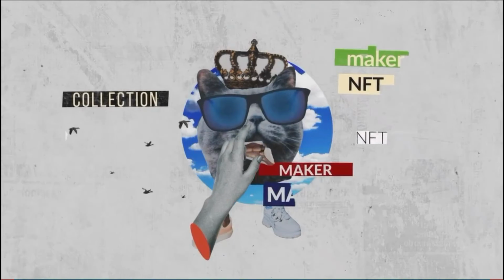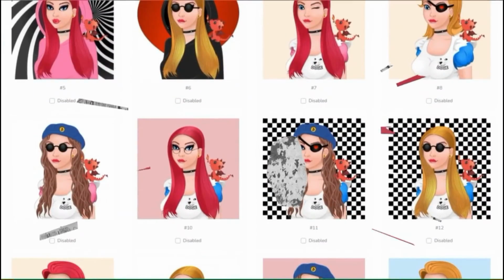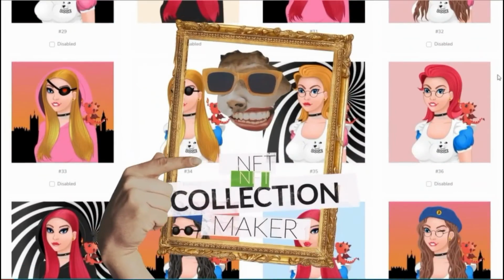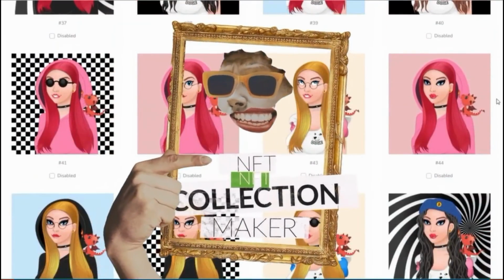So let me be clear, if you do not want to spend any money on base art creation and you're not inclined to make the base art by yourself, the NFT collectible art business is not for you, due to the fact that without a base art, NFT Collection Maker will not have anything to work with.